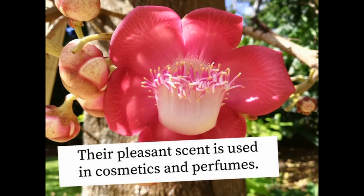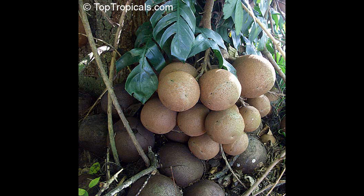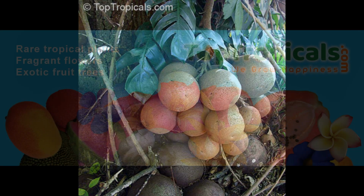A few other uses include the flower scent is often used in cosmetics and perfumes, the hard fruit shells can be used as utensils or containers, and the pulp is often used to feed pigs, turkeys, and chickens. It is recommended you don't eat the fruit before it is ripe, as it can cause a tingling and burning sensation of the lips and tongue.